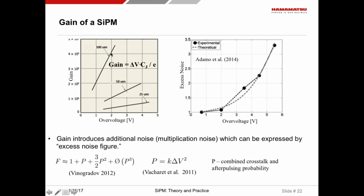In the introduction to this webinar, we said that SiPM can detect such low light levels because of its internal gain. Gain is a good thing. However, good things always come at a price. The price is that the gain introduces additional noise, multiplication noise. One can think of this noise as associated with the variation of the gain. It's often represented by excess noise or the excess noise figure.